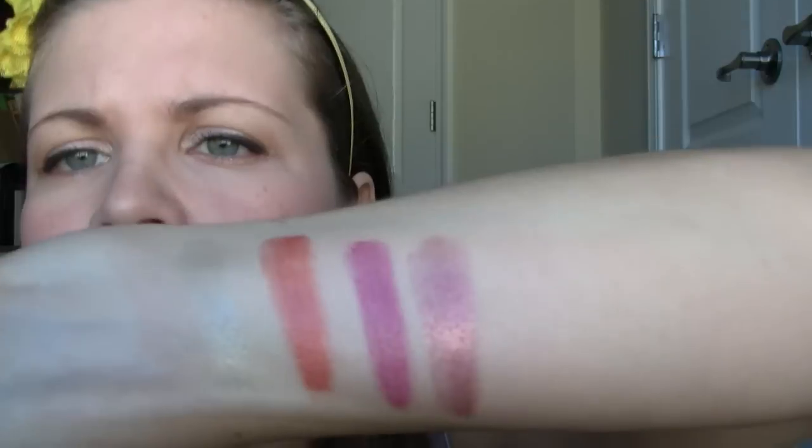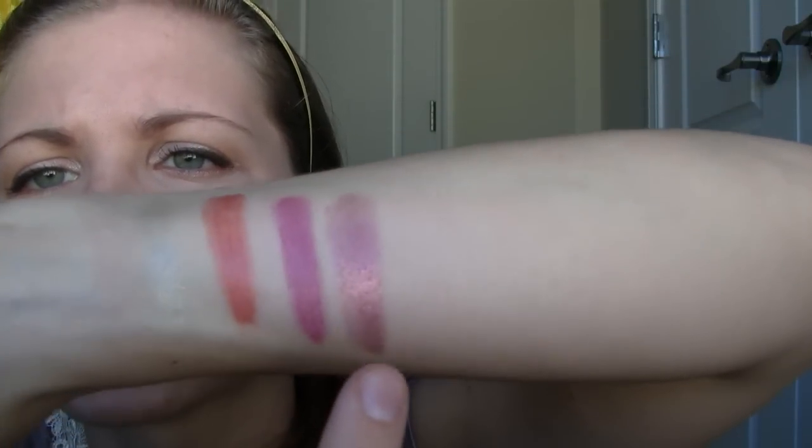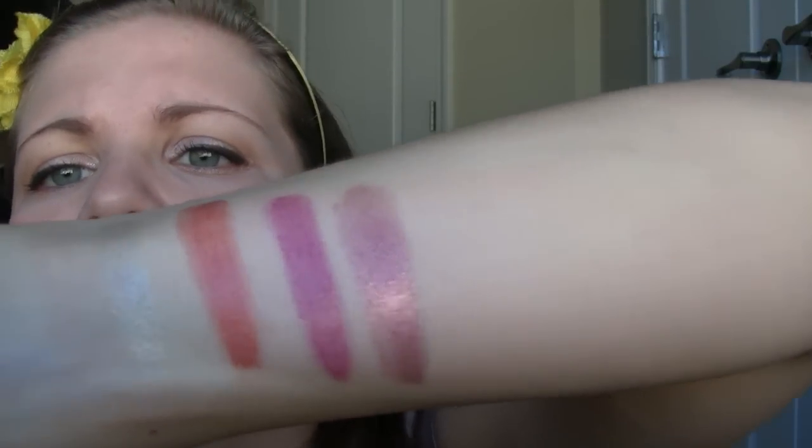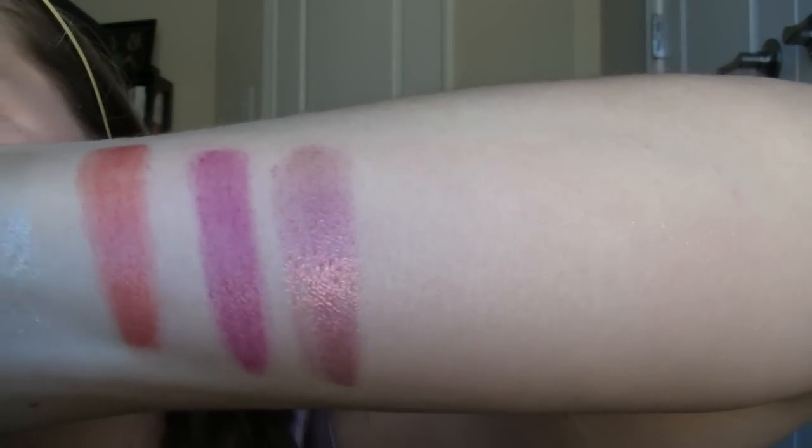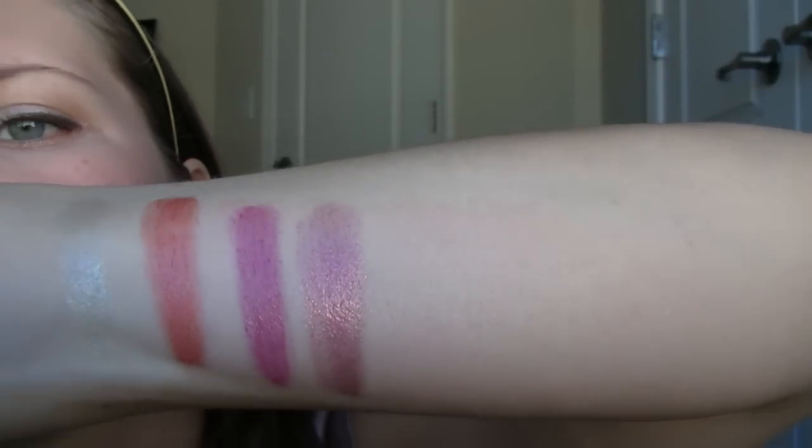And then I have Electra, which is another cooler tone one. And Electra is a really sheer purple with a lot of shimmer, kind of a purple and pink shimmer. So you can see all that shimmer reflecting the light, and the shimmer particles are larger. I don't know if you can see them on camera, if you can catch the actual little particles of shimmer, but they're noticeable to the eye. It's not like a pearl, it's like actual shimmers. So that one I actually like a lot too.